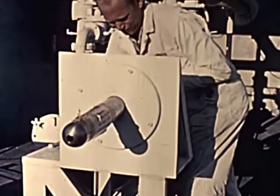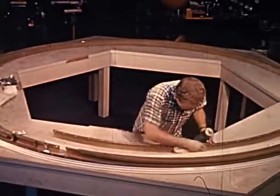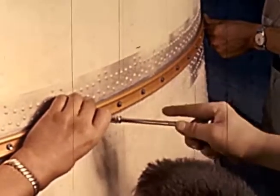Pyrotechnic igniters are packages of solid propellants activated by either an electric or mechanical impulse. The heat and gas produced ignite the rocket grain. But pyrotechnic devices of other kinds are used for purposes other than solid propellant ignition on a spacecraft.